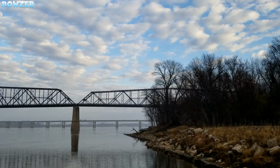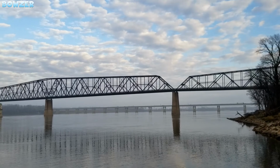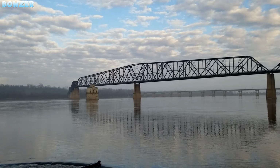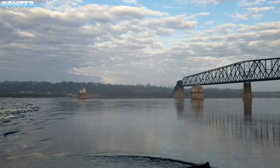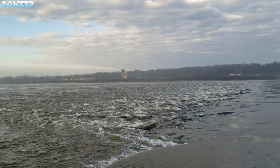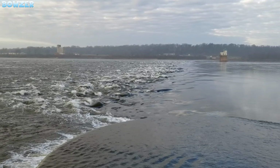Well, good morning, good afternoon, good evening, depending on where you're at. I am at the old Route 66, otherwise known as Chain of Rocks Bridge, where the water intake towers are. I'm on the Illinois side, and you can hear the water. It's hard to do this justice when you're here in person and see this.